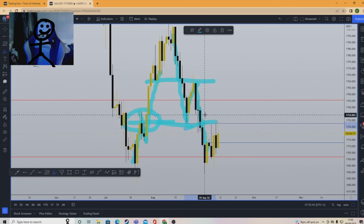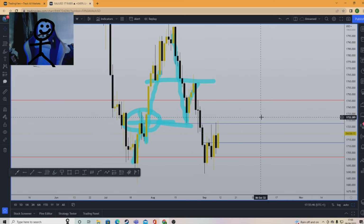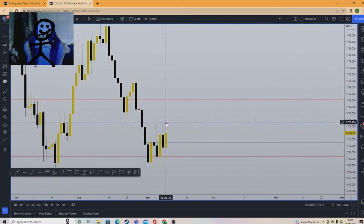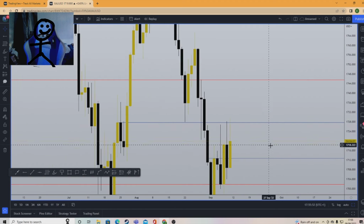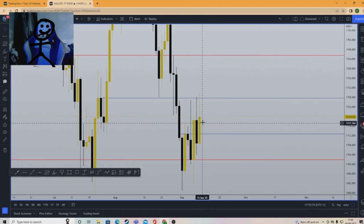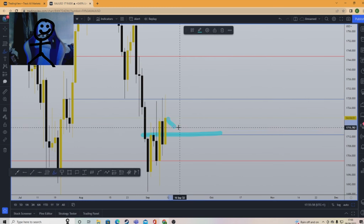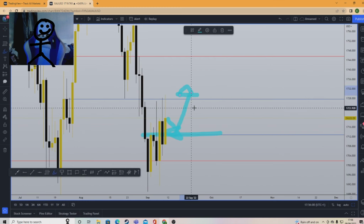And what happened when it did smash through it? A huge push to the downside right there. That's why it was quite a notable one for me. That's what was going through my head when I marked that level. This one's not as important. It's just one of those things we can look for as potential pullback areas for continuation up.